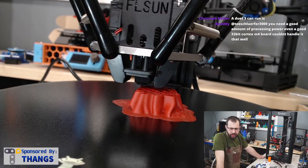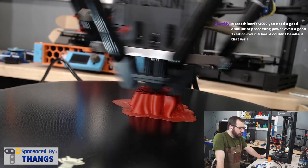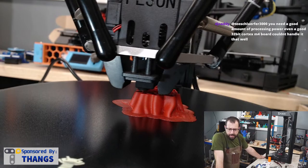With the extruder system, are you talking about putting an Afterburner on it or using an M4? Either or would be good, in my opinion.